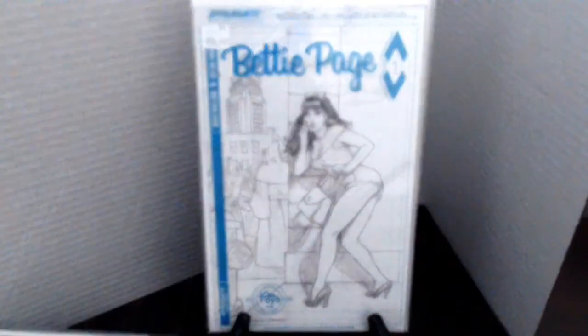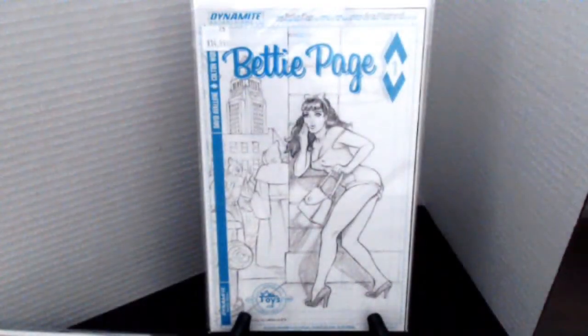So pretty cool. There's a color version, and then as you can see, black and white. Hildebrandt, I think I mispronounced that the first time. So Greg Hildebrandt. So these are really cool. They're much more limited than the Rebirth issues that they did. The Rebirth issues, they would do 3,000 in the print run for the color and 1,500 for the black and white.